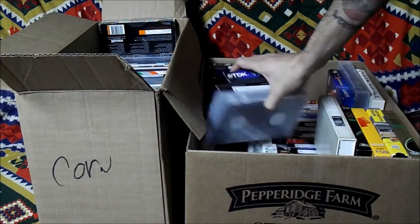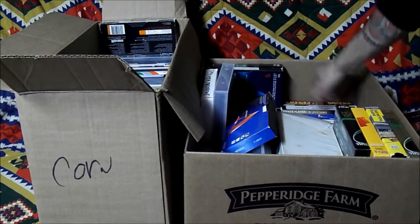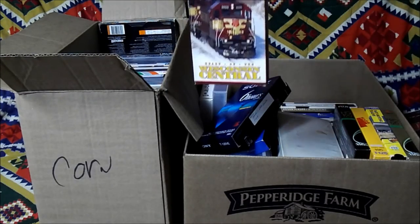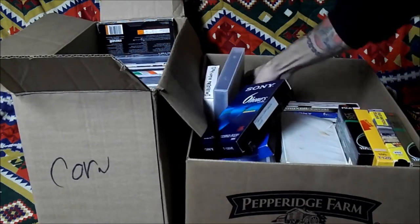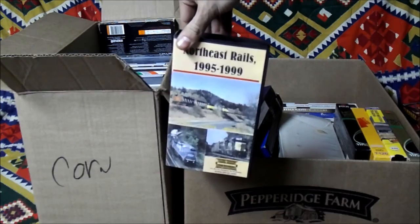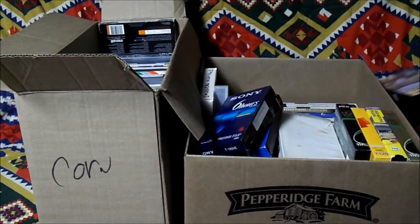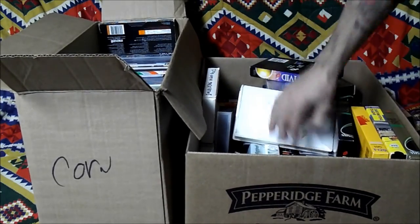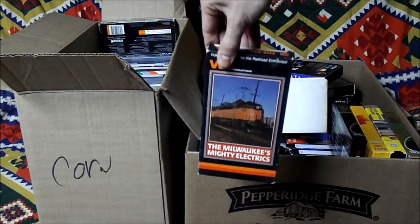There's also some home recorded ones in here too. I'm not quite sure what those came from. Some of these I'll probably never watch, like Trains on Location, Wisconsin Central. Yeah, probably not something I'd watch, but who knows. Northeast Rails, 1995 to 1999. That's pretty much right when I first started watching trains as a kid, so I'm sure that'll be a good one. I don't know, there's all kinds of different stuff in here. New York and Atlantic. Milwaukee's Mighty Electrics. That'll probably be a fun watch, why not?